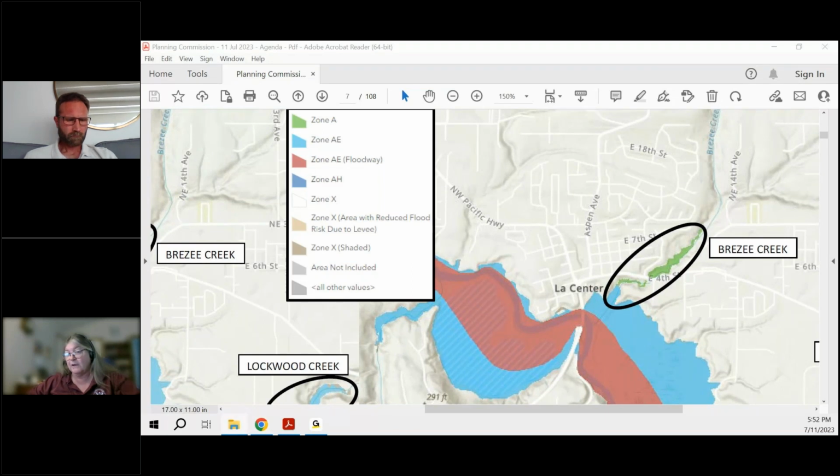The main point of a zone A. Go ahead. Having walked up and down Breezy Creek many times, I'm surprised that any 100-year flood could get over the earthen dam that's in there. And so I'm questioning, I want to hear from your map team on how they come up with this, and would be curious if anybody's actually walked up there and looked at Breezy Creek, because I think it's going to be a huge flood to get that far up Breezy Creek.